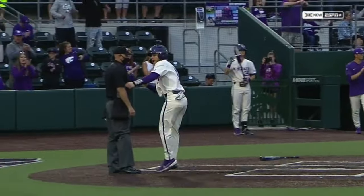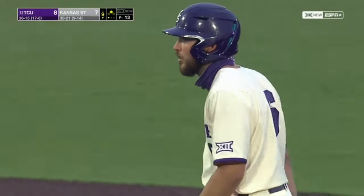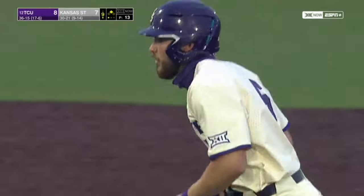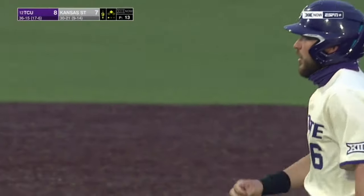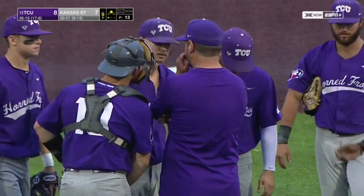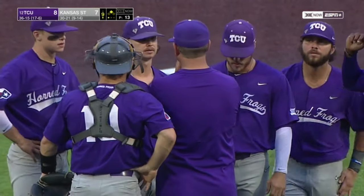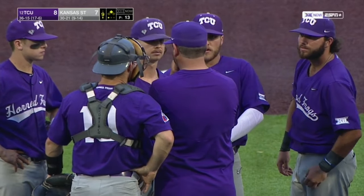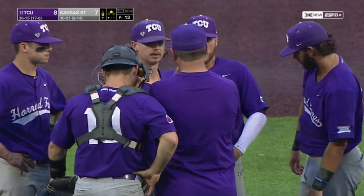Well, a little bit of a shell shock reaction right now from TCU, a team that has seen Halen Green be utterly dominant all year. Suddenly has given up three runs here in the ninth, and K-State's got the tying run in scoring position. And Kirk Sarlo, pitching coach of the Horned Frogs, out to the mound for a conference.